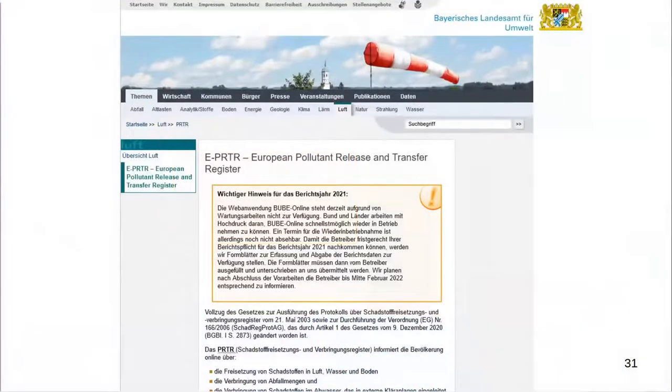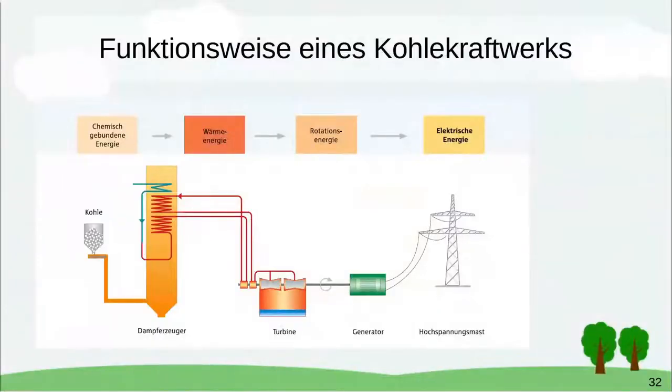They are saying something on the website about the reporting year 2021. We will supply forms for registering and submitting the data, so they are switching to paper. Paper, it's not very easy to understand.